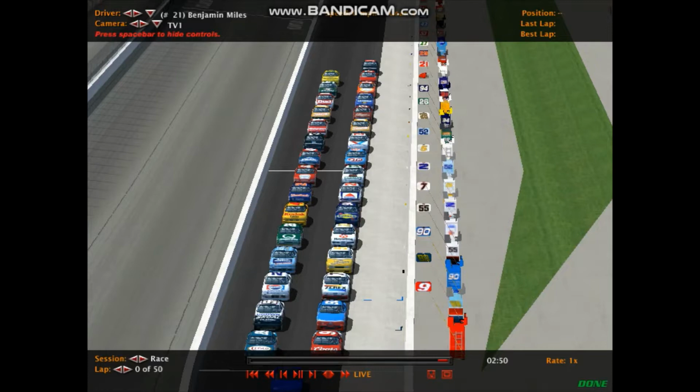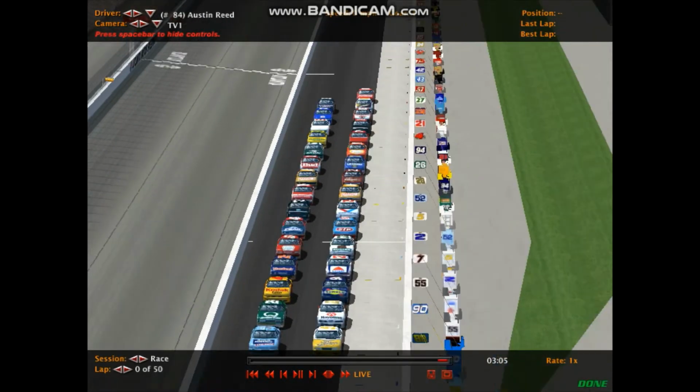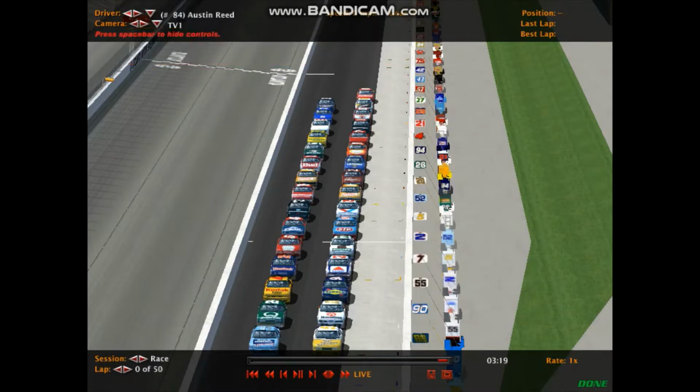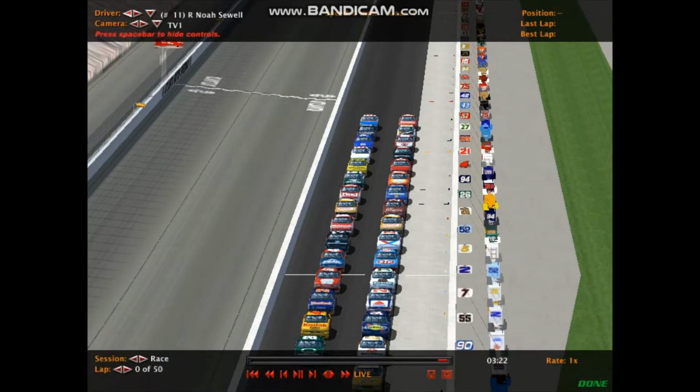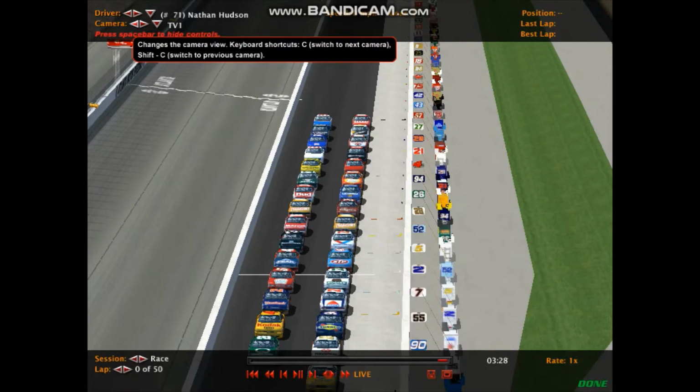Next one down is Quentin Moore, 75, the Valvoline Pontiac, and number 3, Cole Deaver in the GM Goodrich Chevrolet. Next one down is number 84 car, excuse me. That's Austin Reed in the Miller High Life Buick. And Jackson Haywood's alongside in number 15, the Motorcraft Ford. Next row down has number 25, Colin Cropley, the Folger Chevrolet. And beside him will be the number 8 car of Ryan Brommer in the Miller High Life Buick, excuse me. Sorry on that one. Next row down is number 71, Nathan Hudson in the Lifebuoy Chevrolet.